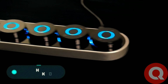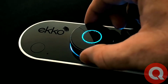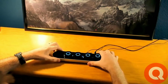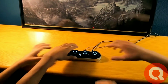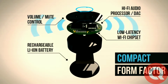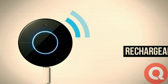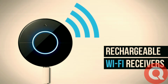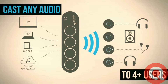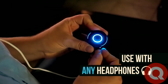Hub by Echo. Echo Audio has created a new wireless hub for multiple simultaneous listeners. The system consists of a docking station that transmits audio from any source to wireless rechargeable receivers called sound pucks. The main dock can stream a single audio to as many as 10 outputs, whether earbuds, headphones, or speakers, basically anything with an audio input.